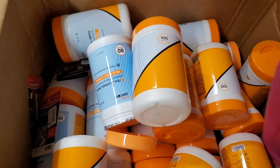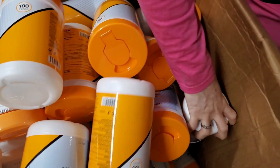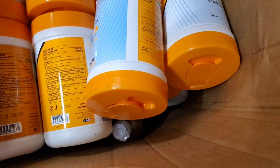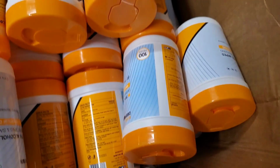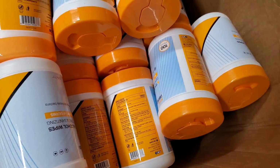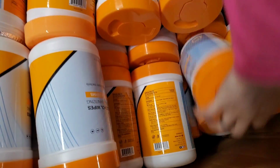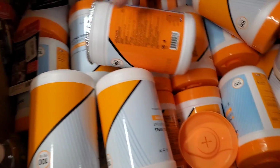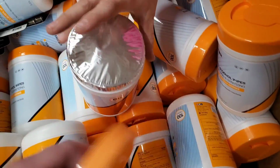Trying to look. Okay, all the way down to the bottom here, I see we'll never run out of hand sanitizer. Hand sanitizer wipes all the way down. Dish soap is somewhere down there too. Yes, we got another Palmolive here. And I think that's it for this corner. I'm just trying to kind of check the corners. Oh, see, these are even sealed.